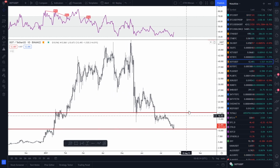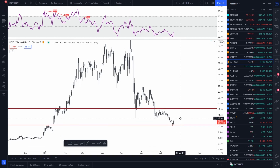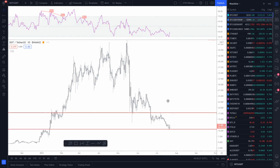But what we'll just do is have a look at some key levels we could target as a buying opportunity for Polkadot, remember, and we could still continue down. And then we'll also have a look at some take profit regions and maybe a bit of short-term price prediction. But let's just start with Bitcoin.